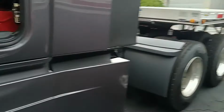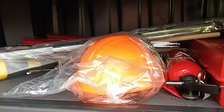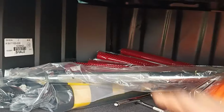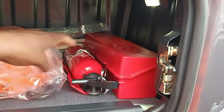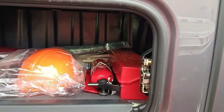So right here is the tools compartment where I got my helmet, all this stuff, the wrenches, the flags for the oversize. I got my gauge. These things came with the truck and also equipped with a fire extinguisher and the triangles there.